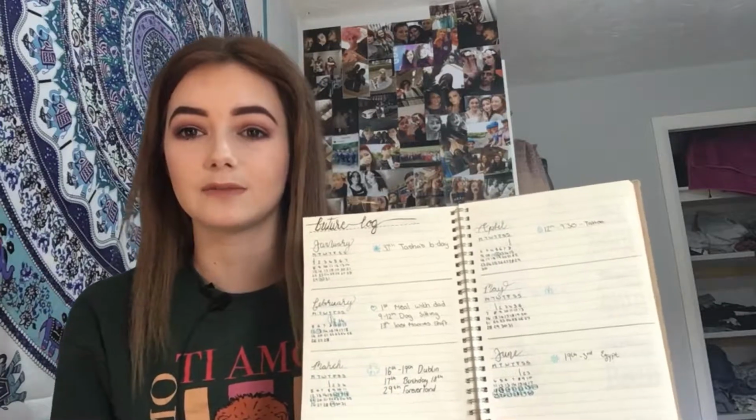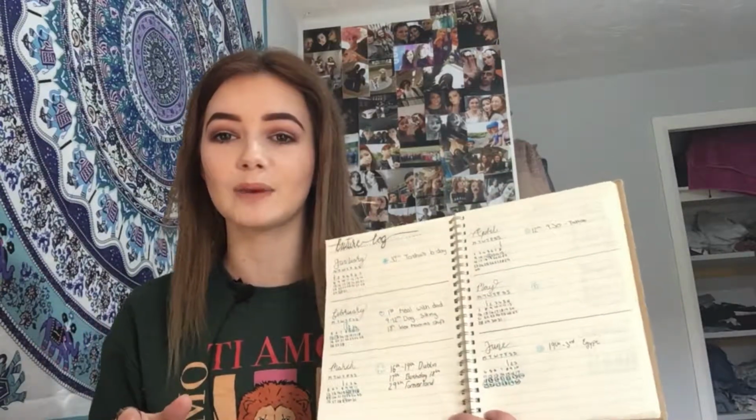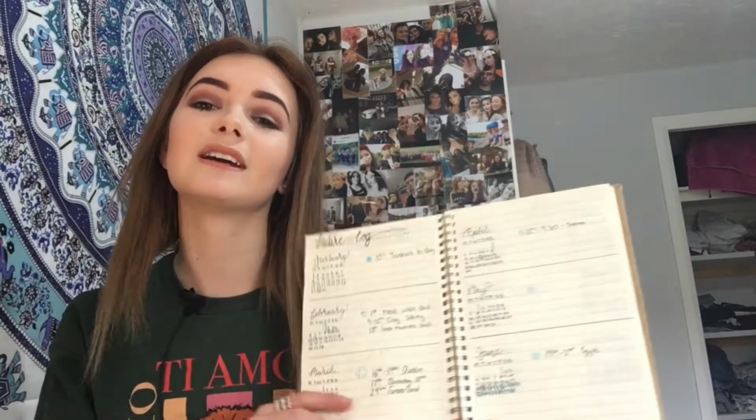Next one is a future log. So this is similar to a little calendar. In here I have all my small dates and big dates, anything that I can't make plans for that day, because I am terrible at either double booking myself or completely forgetting I made plans, and I'll be in bed and someone will ring me up and they'll be like, "You're meant to be here half an hour ago, what are you doing?" So this helps me keep track.